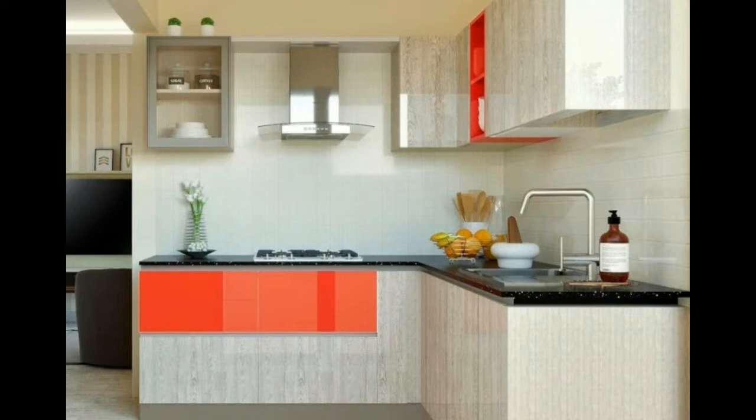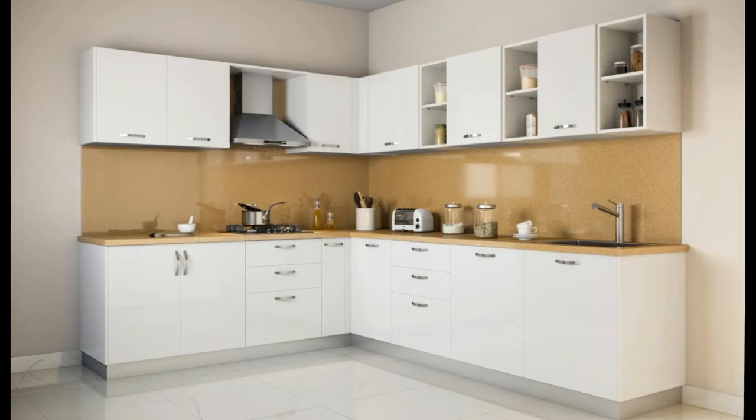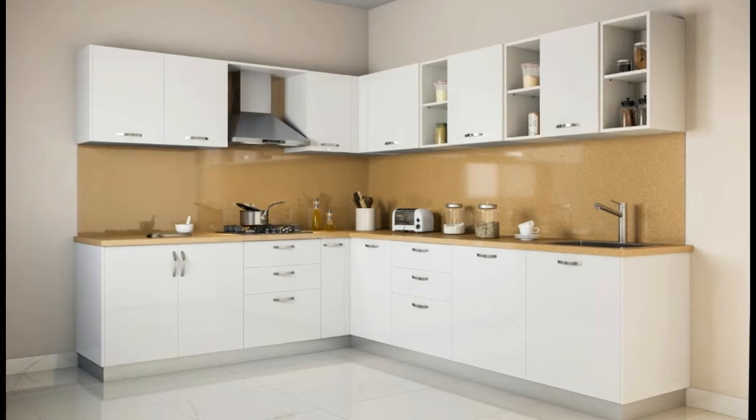Cooking range. These cooking units can be fixed into the granite countertops. Cooking ranges are available in different sizes which include 2 burners and 4 burners. Shutters and shelves. These kitchens also include shutters and shelves. Shutters are used to store crockery items such as plates, bowls and so forth.